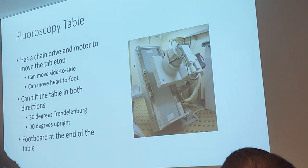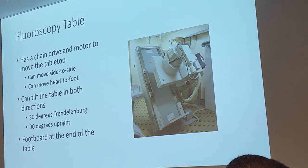You can even move them Trendelenburg. What does Trendelenburg mean? The head down and the feet up. Head lowered, feet raised. Head down.